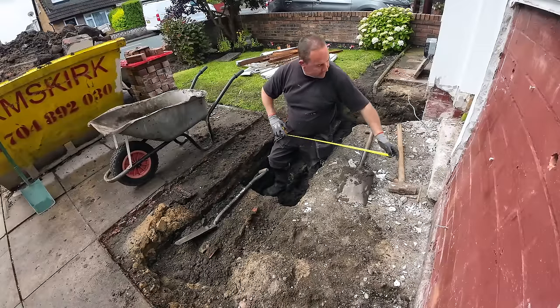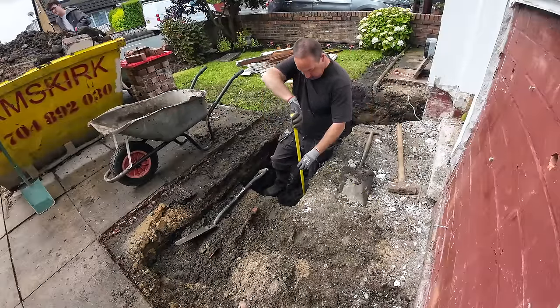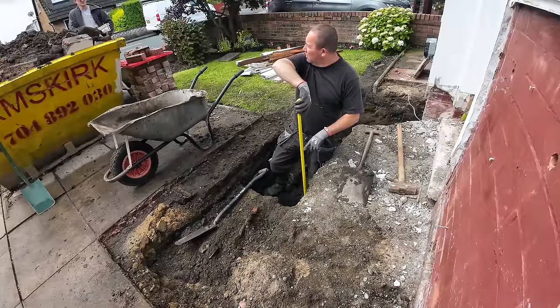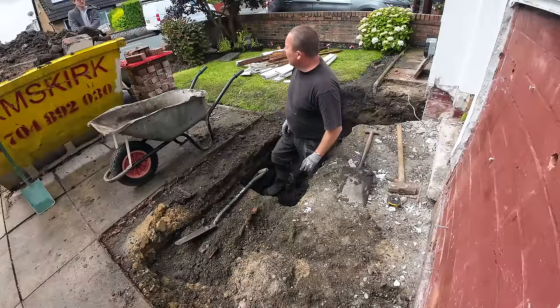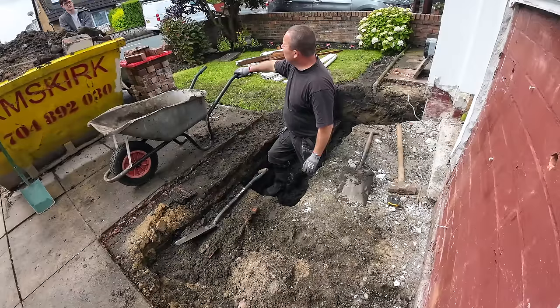So there, Alec, is the floor right there, isn't it? Yeah. So say it's about there. Yeah, I'll say so. 4 foot. He said he's left 2 metres for the concrete. Right. There's quite a lot in that, I think. I hope he doesn't mean 2 metres for the whole lot.